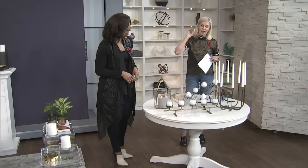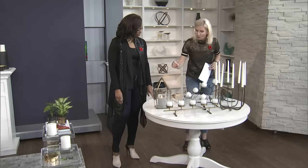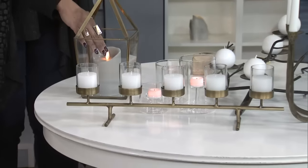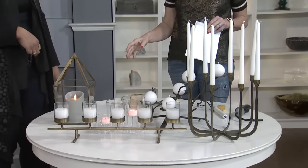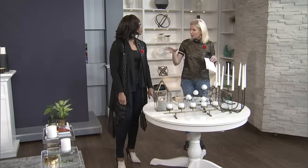So if we move away from, this is all Crate and Barrel, beautiful stuff, but we all know about the flameless, and you can see here, they are so realistic. Just joking. They are battery operated. These are great if you've got pets and kids. Absolutely great, and for a hostess too, you don't have to worry about anybody burning anything down.